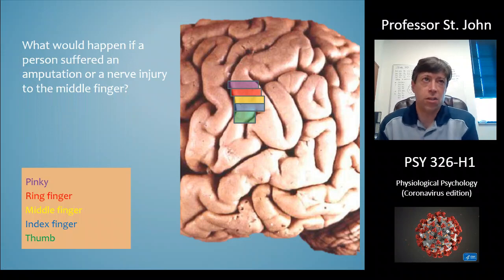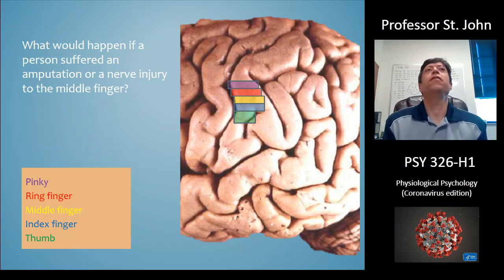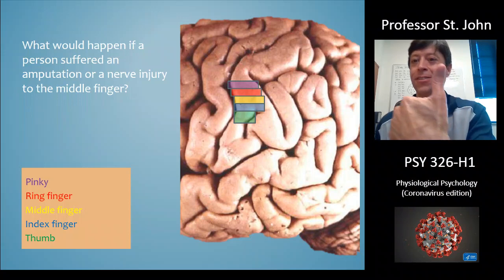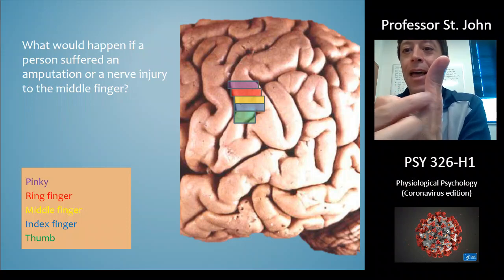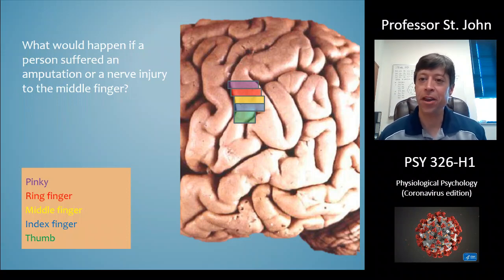So one of the questions that was asked back in the 1980s was, what would happen if a person suffered an amputation or nerve injury to the middle finger? In fact, you probably won't quite be able to see this, but I have a scar on my thumb. I have a scar on my thumb because about 12 years ago or so, I was carving a pumpkin on Halloween in the morning, and the knife slipped and sliced through my thumb. I looked down and I could see white, and that kind of scared me. I didn't know if I was looking at bone or what. It was a really deep cut.